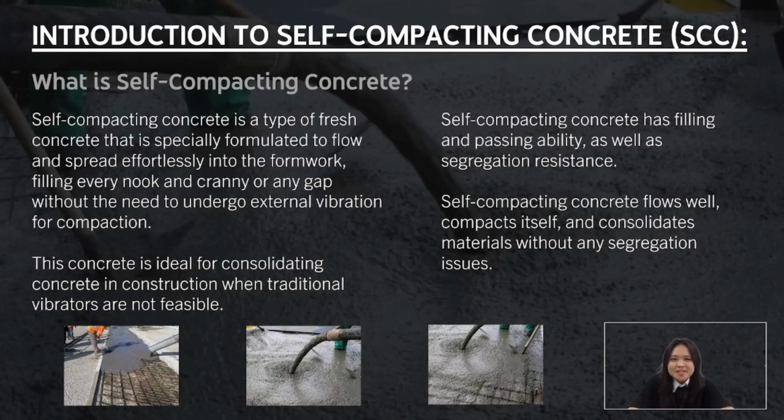I'm going to start the presentation with the introduction to self-compacting concrete. So what is self-compacting concrete? Self-compacting concrete is a type of fresh concrete that is specially formulated to flow and spread effortlessly into the formwork, filling every nook and cranny or any gap without the need to undergo external vibration for compaction. This concrete is ideal for consolidating concrete in construction when traditional vibrators are not feasible.